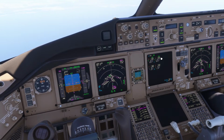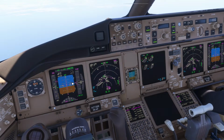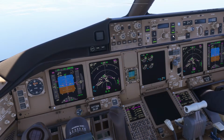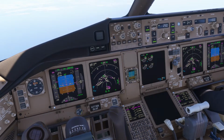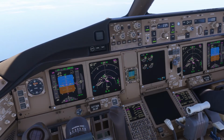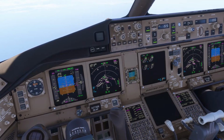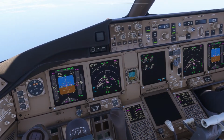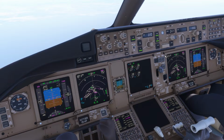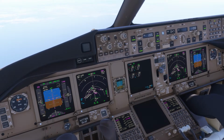So if we go back to VNAV now, although it's going to go too fast, isn't it? Yeah, it's targeting a faster airspeed, and they've already controlled us and asked us for 220. I didn't know you could do that, so we can leave it on VNAV and still take over selected speed mode. Interesting. So we need the spoilers though to slow back down again.